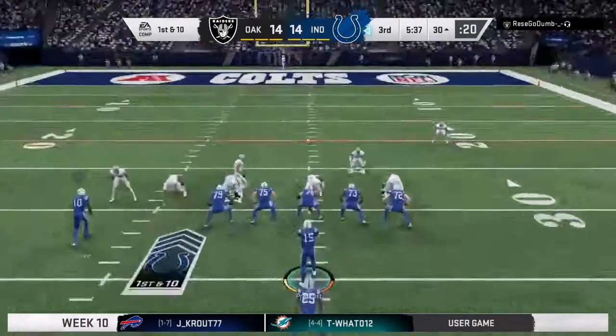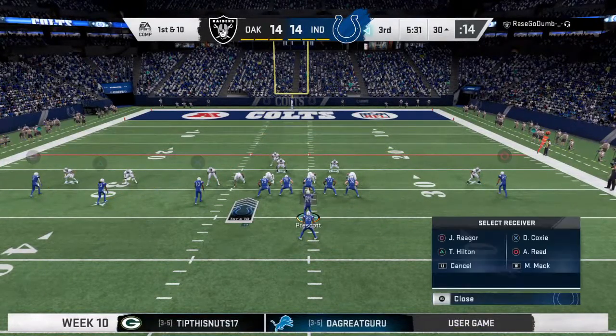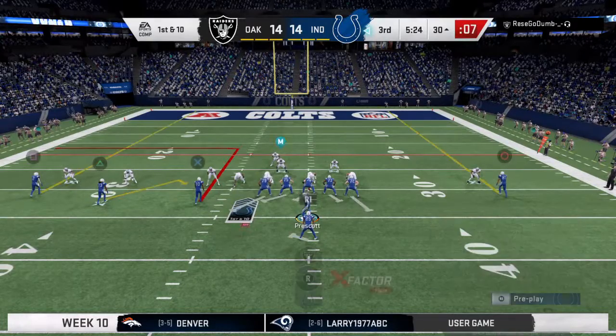1st and 10. He's coming. We got double up. Hey, kill. Here we go, 47. We're going to 54. 180.